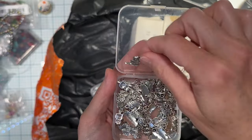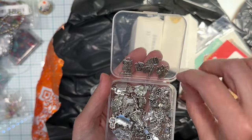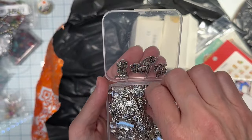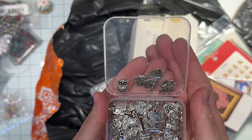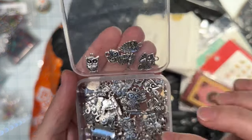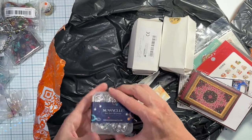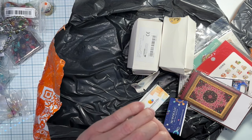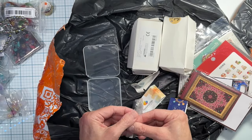Oh, these are too cute. They're not all the same. These two are the same, so let's put that one back in there. Oh, these are great. All right, so I got a little owl charms, and then these, this will come as a surprise to no one, are mushroom charms.